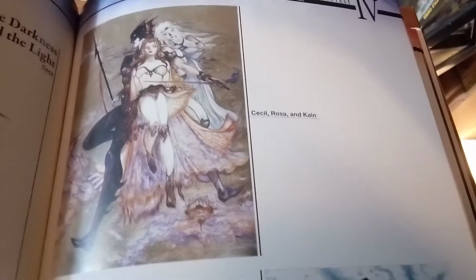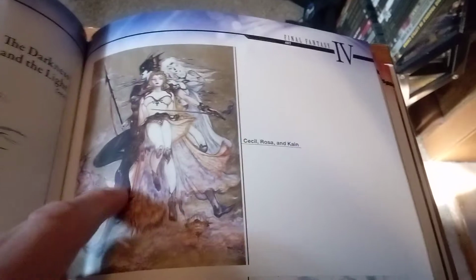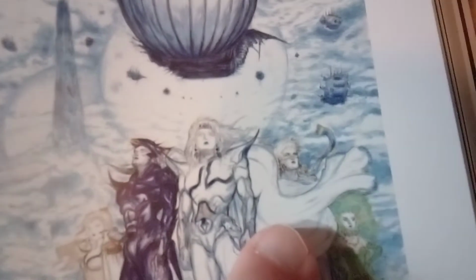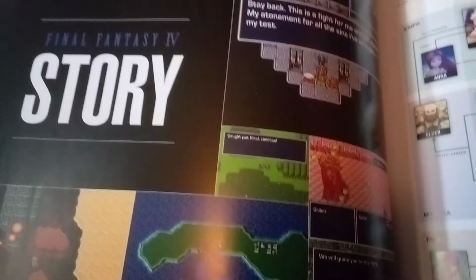Cecil, Rosa, and Kain. That's Rosa. Cecil, the main protagonist. And that's Kain, the Dragoon. Awesome character. DS package illustration. I believe that's Edge. He's a ninja. That's Rydia. She's a summoner. But if you've never played Final Fantasy IV, do yourself a favor and play it. Yeah, it's an old game, but it's a very good game. The story is really good.